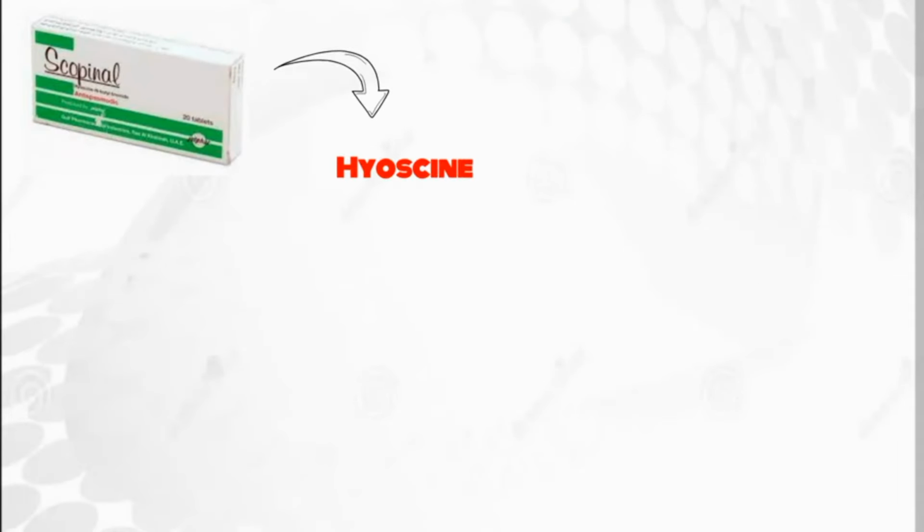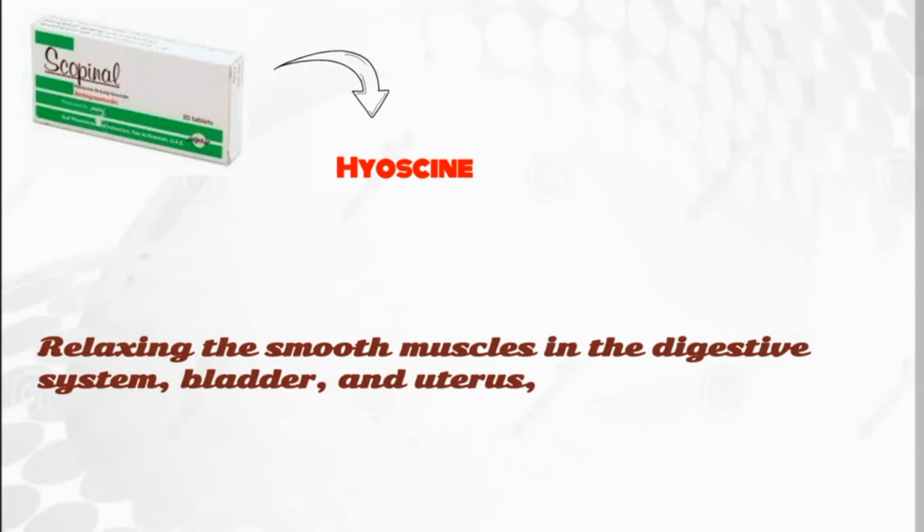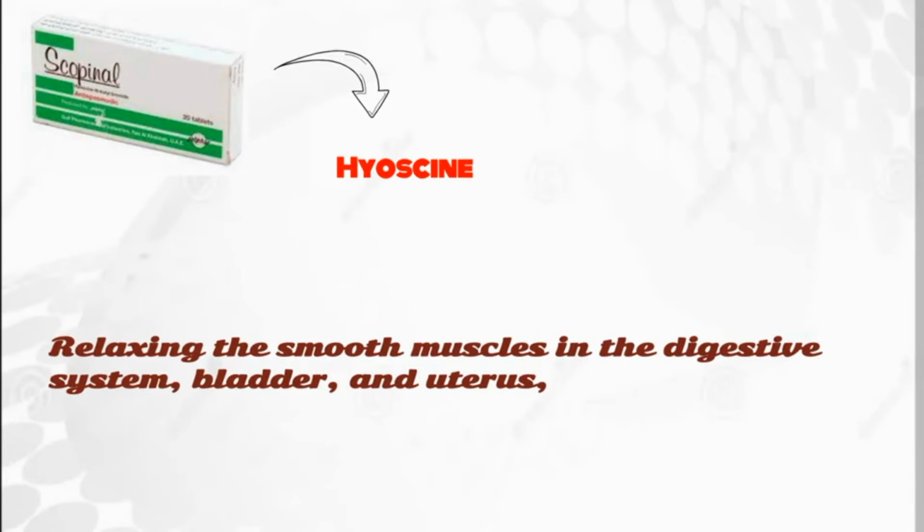Scopinal contains hyoscine, which is an antispasmodic that works by relaxing the smooth muscles in the digestive system, bladder, and uterus, thus helping to relieve pain and discomfort.